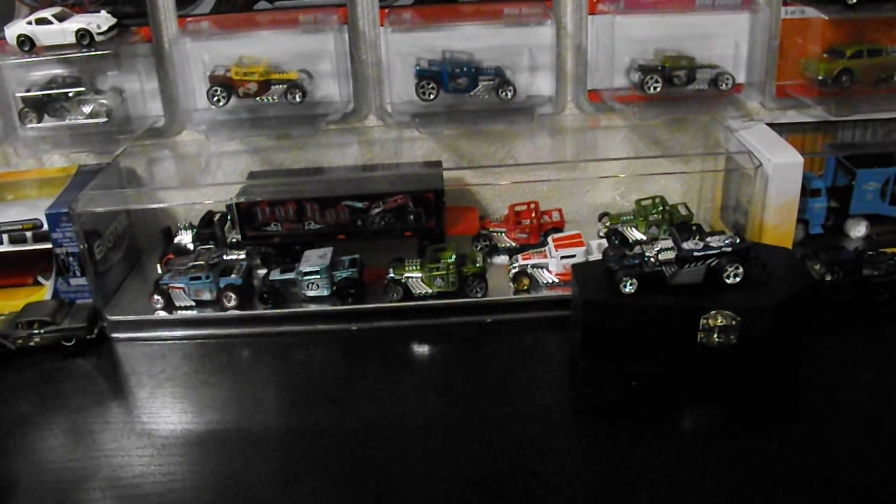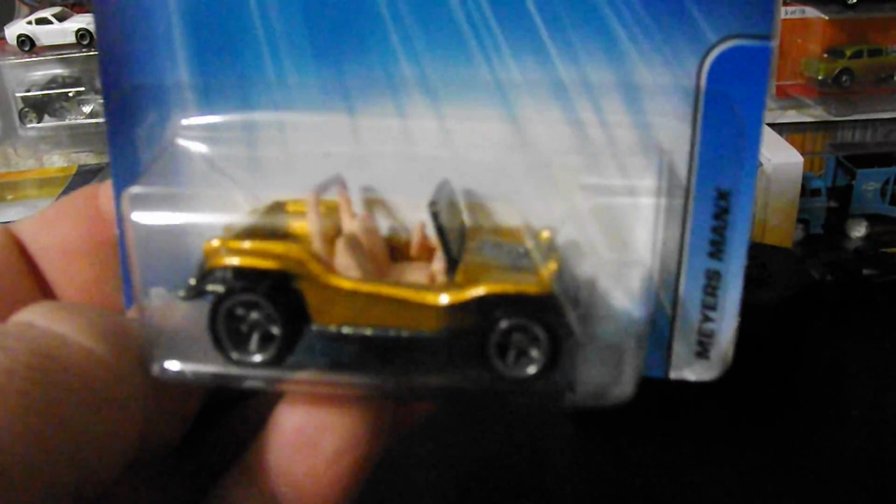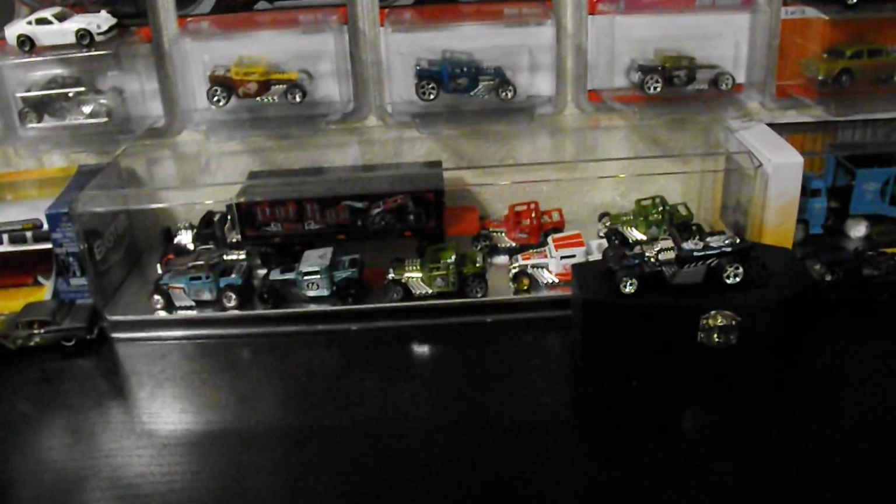I also picked up this from the same vendor. I think this was like $2. I just like the wheels on this one. They're not Real Riders. I'm trying to see if it'll focus, but they got a cool wheel. It's like a 5-spoke. Again, they're not Real Riders, but I might actually drill that one for the wheels.